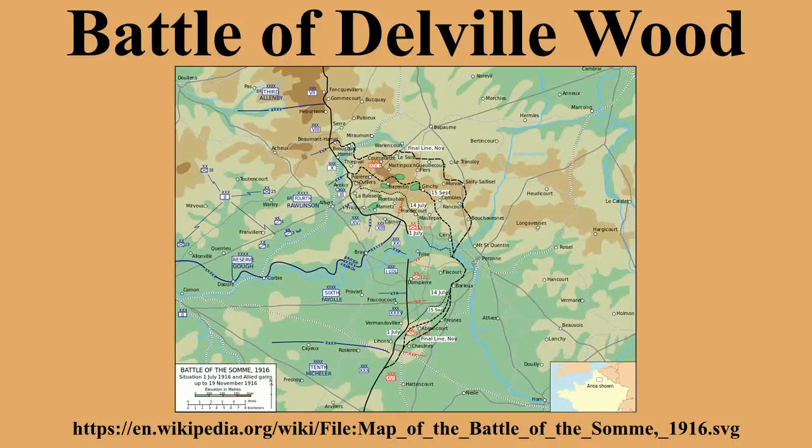In and around Delville Wood, an area of about 0.5 square mile, which abutted the east side of Longueval and extended to within 0.5 mile of Ginchy, were Infantry Regiment 26 of the 7th Division, Thuringian Infantry Regiment 153 and Infantry Regiment 107.